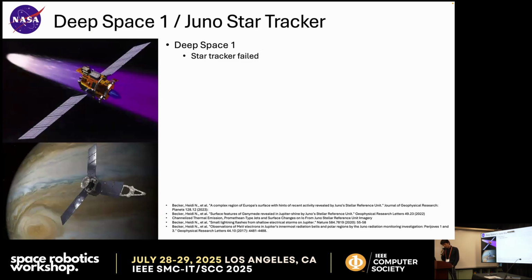Next example, Deep Space One and the Juno Star Tracker. These are interesting opposite pairs of examples. Deep Space One was interesting. I think it's a well-known mission for AI folks. It was the first mission to have onboard sort of AI. At that time, not a neural net, of course. It's more like an action planner. What's it called? My advisor was involved.